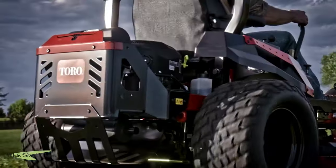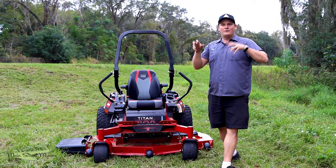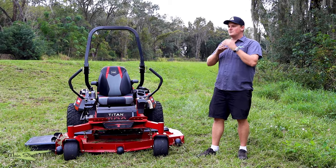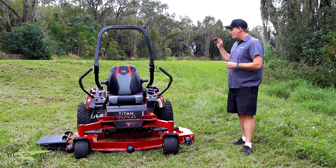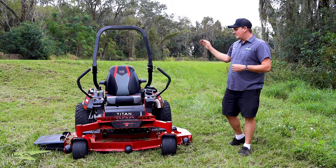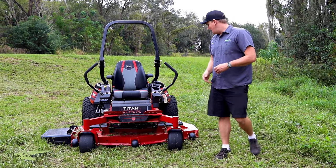That little Kohler 26 has come a long way. Amazing little engine. You know, it used to have metal valve covers, now it has plastic valve covers with O-rings on them, and they just have sorted everything out. I really like this setup. I like the engine, I like the hydros, I like the deck cuts well, I love the big tires.